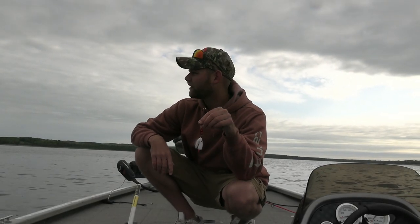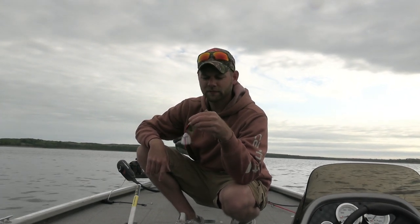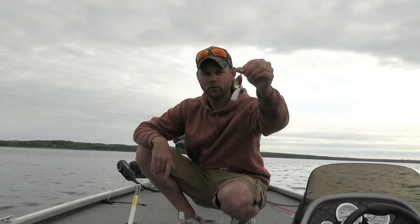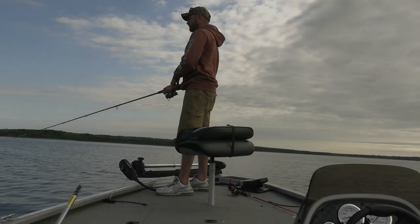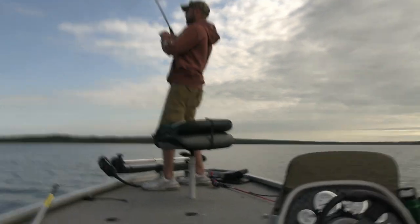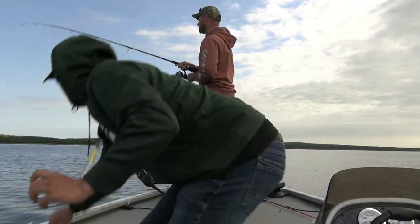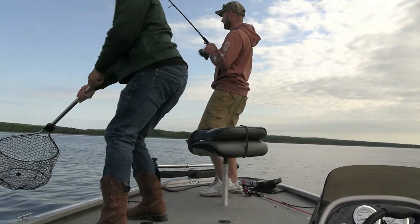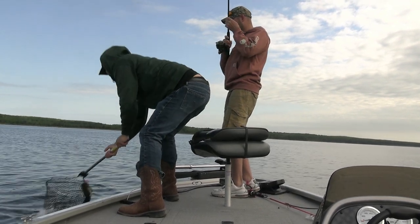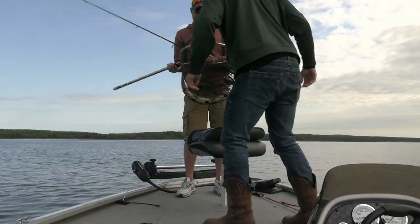Well, we got quite a bit of cloud cover here. Just want to make sure the shiny silver blades aren't messing with us, so I'm going to a red blade here, white and red maps. See what happens. There it is. Oh, he's jumping in there. There he is. Look at that.